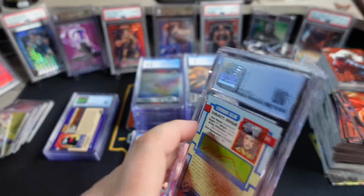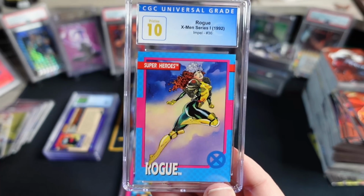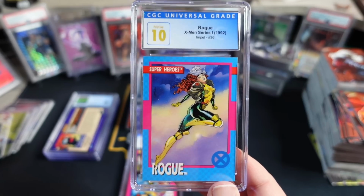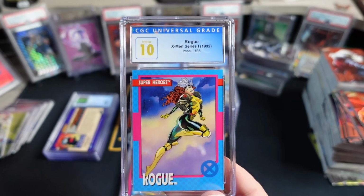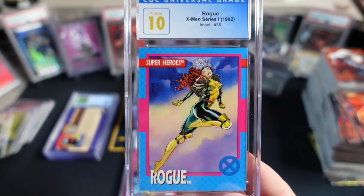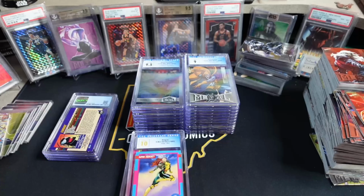The second Rogue also got a pristine 10. This one I'm going to sell. I just have no idea what to price it at. I may just honestly run it at a 99-cent auction and let it rip, unless someone wants to make a real strong offer on it. None whatsoever. But absolutely stunning card. Gorgeous looking. Little Rogue action from Gimli X-Men.